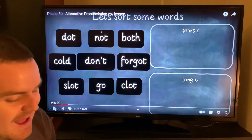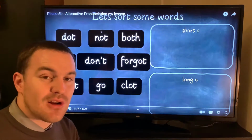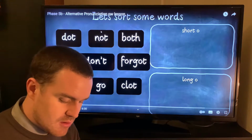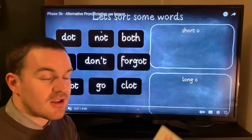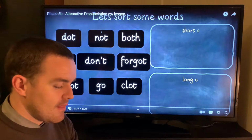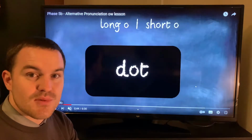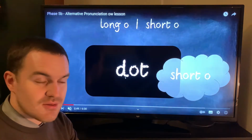So our first one we have is dot, dot. Is that a long O? I'm giving you a clue here. Is that a short O, sorry, or a long O? Dot. Well done if you've noticed that it is a short O, dot, okay? Let's see if we got it correct. Dot is going in the short O section. So well done if you got it.